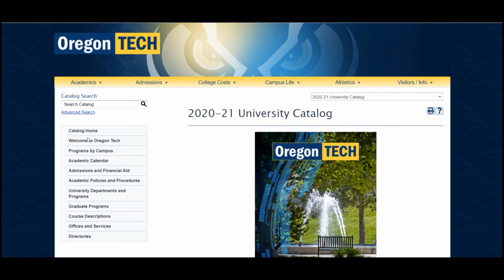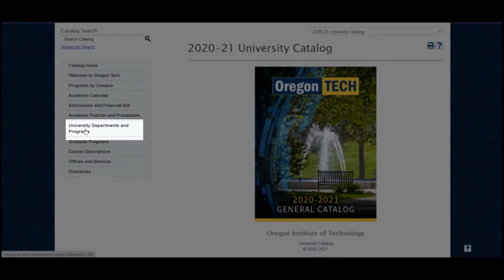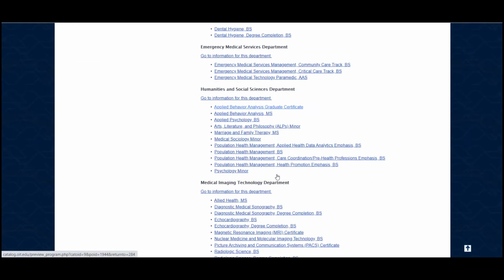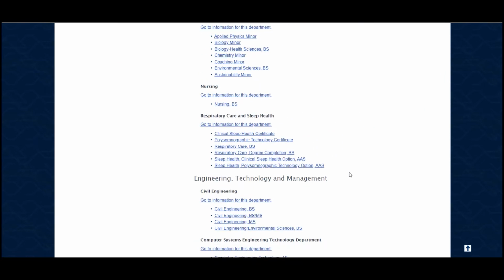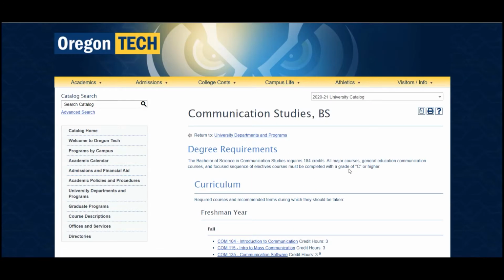So once we're in here, and I kind of had to really read through this list here, but let's look at the university departments and programs. And then hopefully we can find communications fairly readily in the listing here. No, I might have gone past it. There it is. So communication studies major.